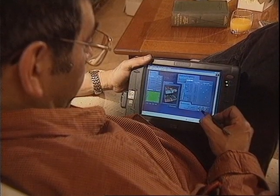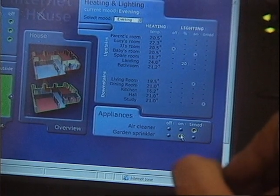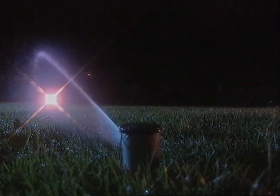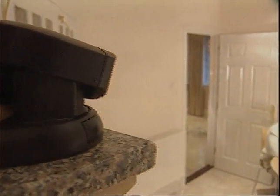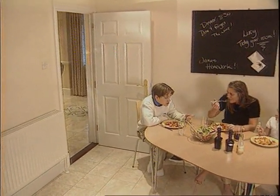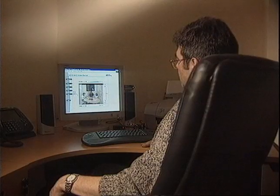Turning on the evening dinner is only a flick of an electronic pen, and watering your garden takes no more effort than pressing a button. You could say this house takes the hard work out of life. Next time Dad can't make it home for dinner, he can still be involved with the family meal. Now we just need smell cam.